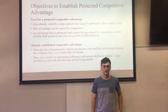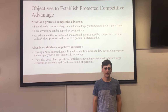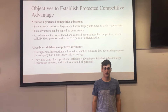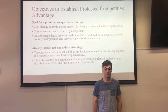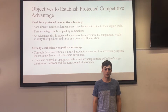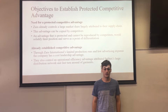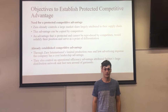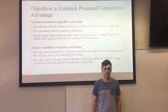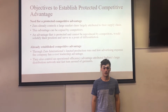Zara International already controls a large market share of the fast fashion industry, 18.9% in Australia. However, their advantage mostly comes from the vast production and distribution network already established by Inditex. This advantage is not protected, and as competitors such as H&M and Gap Inc. continue to expand their operations, it erodes this advantage from the company. If the company establishes a protected competitive advantage that competitors cannot emulate, their market position will be more secure. Zara International already maintains a cost leadership advantage, being able to produce designer clothing for around $35 an item.